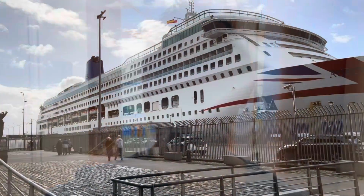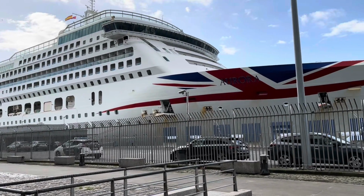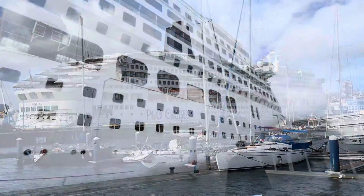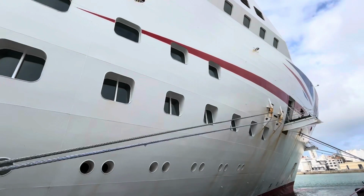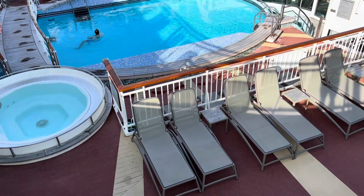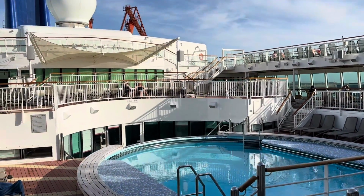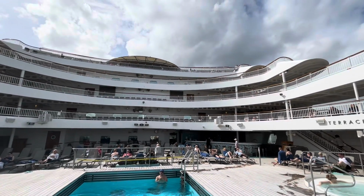Let's go! P&O Aurora, exclusively for adults, was launched in the year 2000 and has a usual operating capacity of 1,874 guests and 850 crew. Aurora is classed as a mid-sized ship with an overall length of 835 feet and 10 passenger decks. She's home to 962 cabins, including 285 inside, 253 ocean view, 280 balcony, 101 deluxe balcony, 18 mini suite, 12 suite and 10 single cabins.